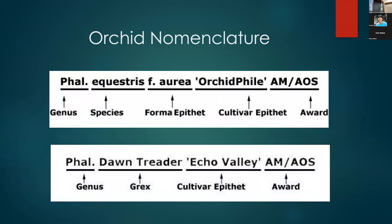And then the next is either the species or the cross. If it's a species, it'll start with a small letter. That's the dead giveaway. If you see a lowercase word here, if it's done right, then that means it's a species. If it's a capital, like this, it's a hybrid. This is a cross between two or more, and there could be dozens of parents in this thing.